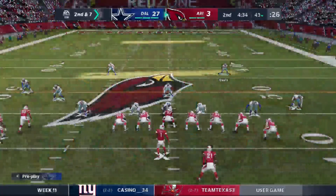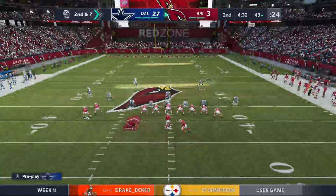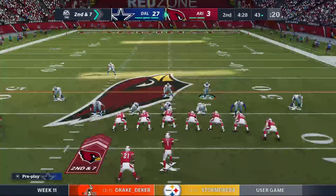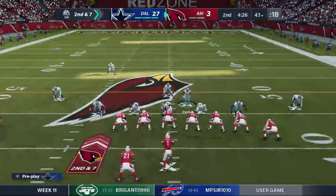Well, they didn't get a whole lot out of that one, but I think you've got to continue to try and run it and try and keep the defense honest. You mean or else they'll just sit back, dare you to throw it on every down? Yeah, you get your quarterback hit a lot that way, too.